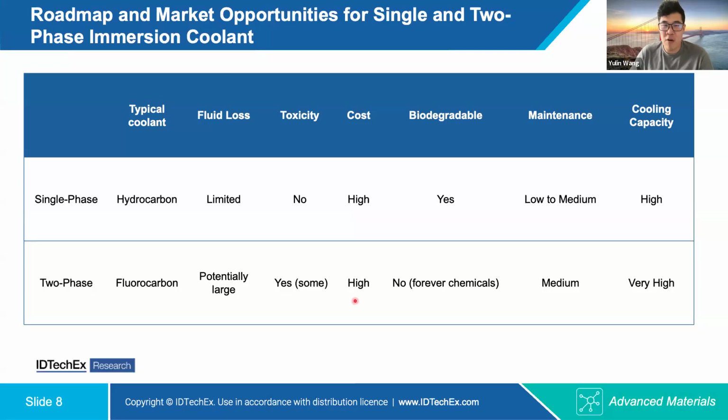However, it really is subject to what sort of coolant you're using and the maintenance cost. So it's pretty hard to evaluate which one is more cost effective over a long period of time, because the total cost of ownership could vary depending on many factors. Regarding the biodegradability, single-phase immersion coolants are usually biodegradable, whereas for two-phase immersion coolant, some of them are forever chemicals. That's why they are really susceptible to the PFAS regulations, and many of them are not biodegradable at all. Regarding the maintenance, single-phase has low to medium maintenance.